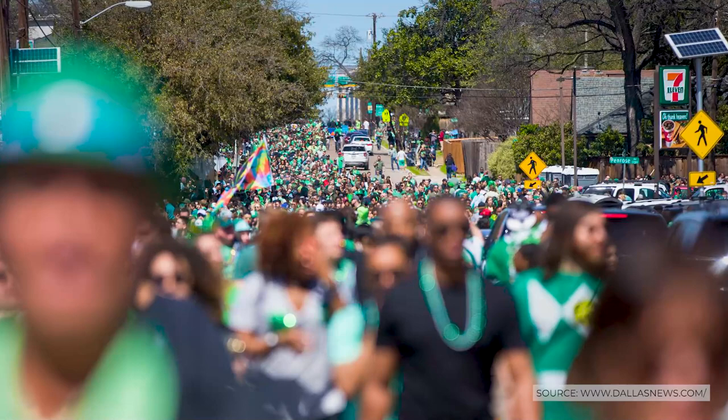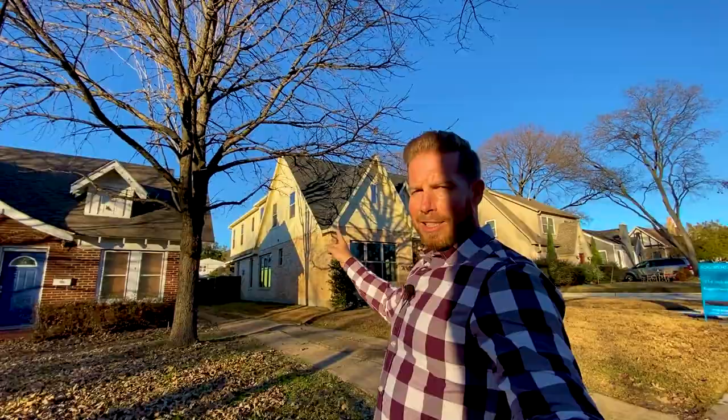So very quiet neighborhoods. And again, this part is popping during St. Patty's Day. Greenville is known for the best block party in all of Dallas during St. Patty's Day. Hopefully that'll be back in 2021. Not really sure what the situation will be. And you can kind of see here from the side, see how deep this house is. Two-story, goes all the way back, good sized backyard.